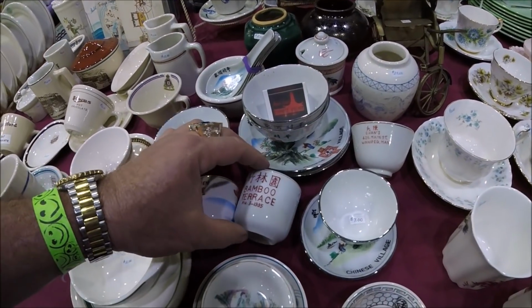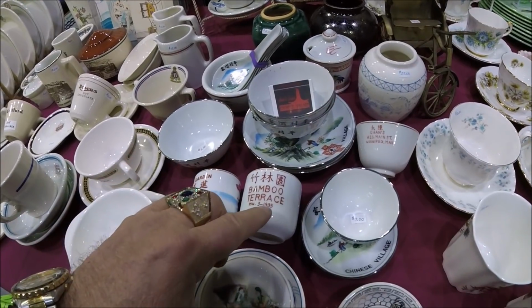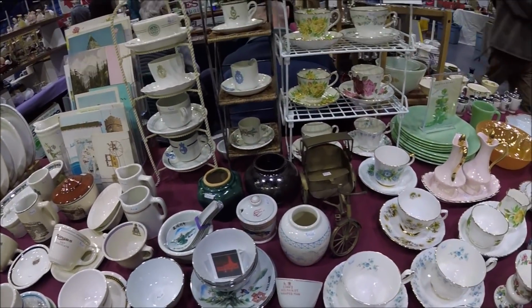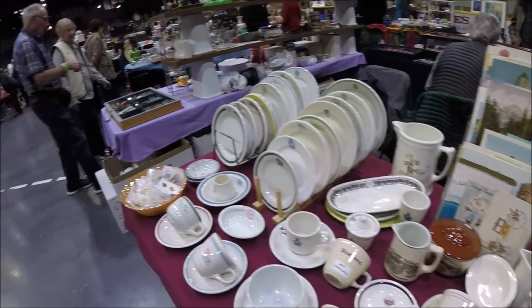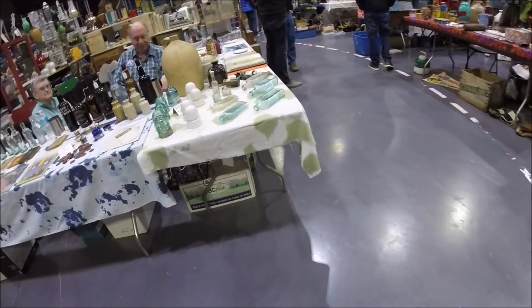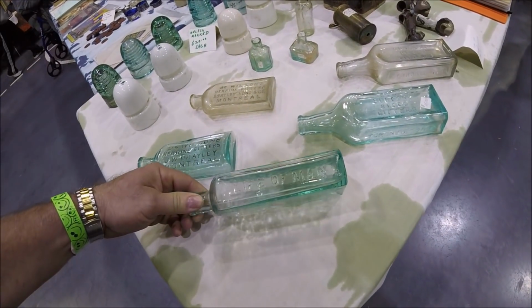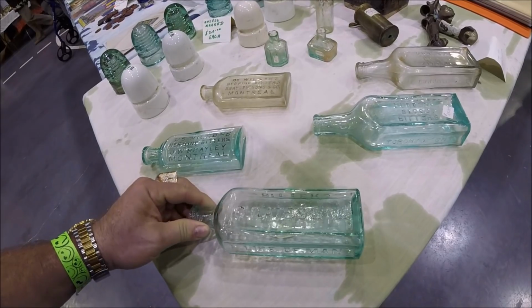Well, I had some of these before. Bamboo Terrace. That's dated here, 1935. It's pretty neat stuff here, I'll tell you. There's some bottles here. It's a nice looking bottle here. It says Life of Man.